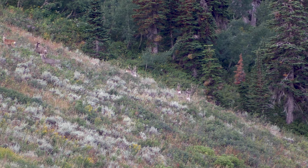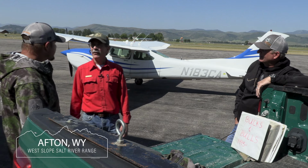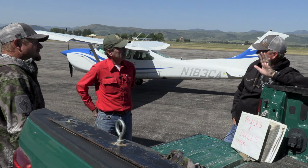Or are they related? Good point. They could be brothers. They could all be related. So the doe you see on the way up the creek drainage could be the mother of the buck you kill at the top end in the basin. In this example, it doesn't get any more clear cut than that.